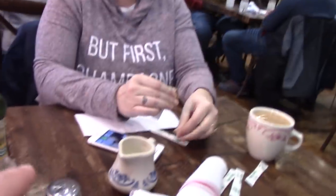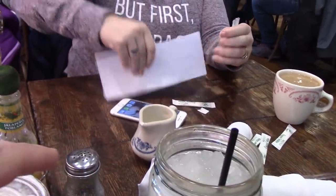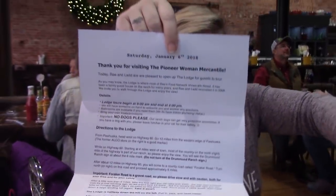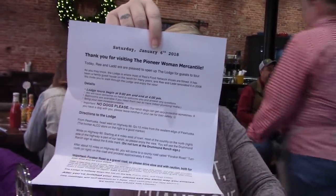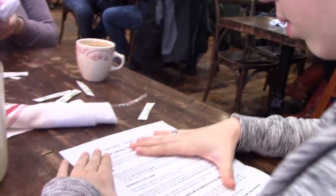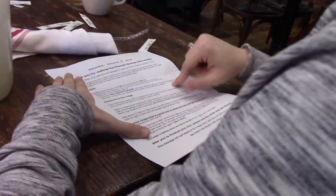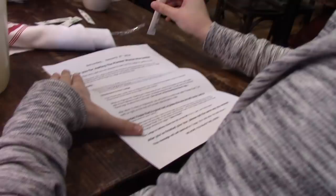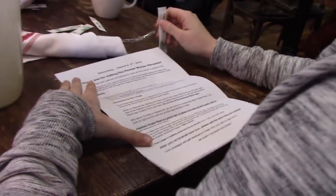A girl came around and said, would you like to go to the lodge today? And this is our ticket. It's one ticket per car. No dogs, because they have ranch dogs that get very protective sometimes. If you have a dog with you, please leave him or her in your car. So this is going to be our ticket, so we get to visit the lodge after this.